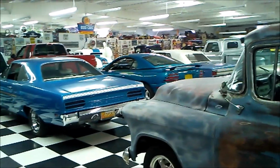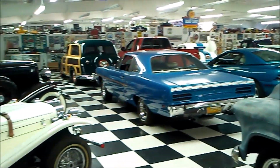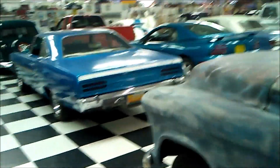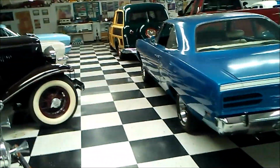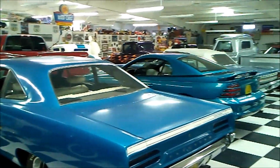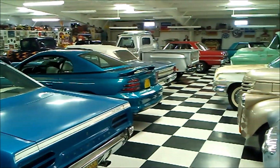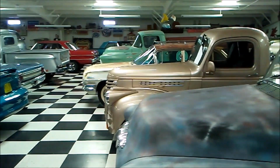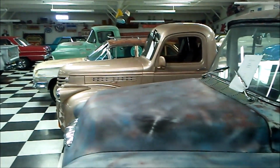For a $5 admission, this is really hard to beat, especially if you're doing Route 66 in the summer. You just need to find some air conditioning, spend an hour, cool off, have a snack. I think you'll enjoy yourself here.